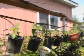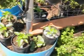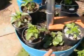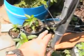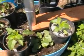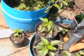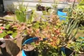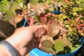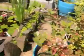I've also hung some strawberry plants. I've got some additional cantaloupes planted. These I just planted about a few days ago, a week ago maybe. Let's see. This blueberry plant, the leaves have turned strangely red, and I'm not sure what the reason for that is. But otherwise it seems to be doing good.